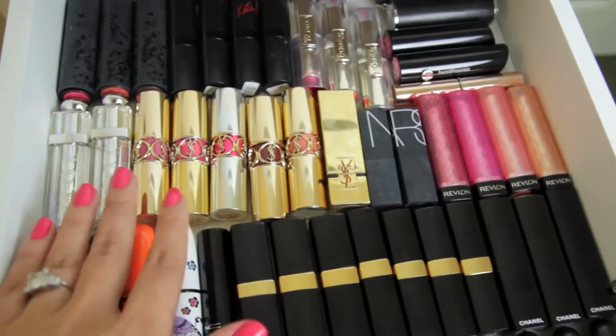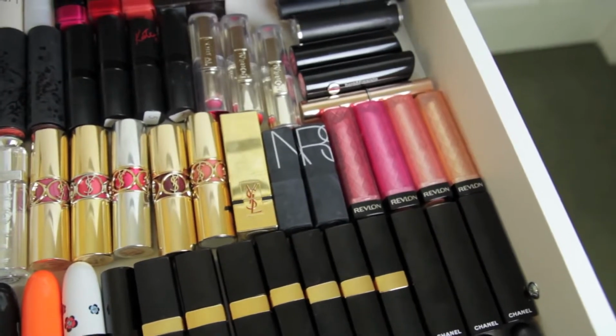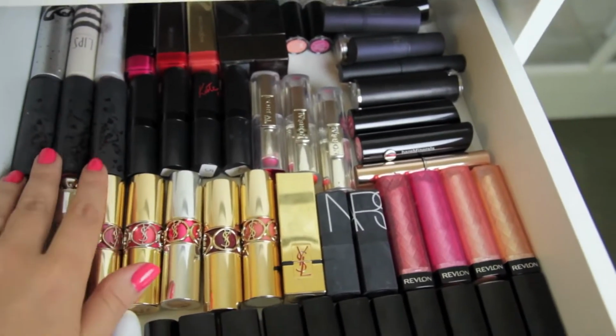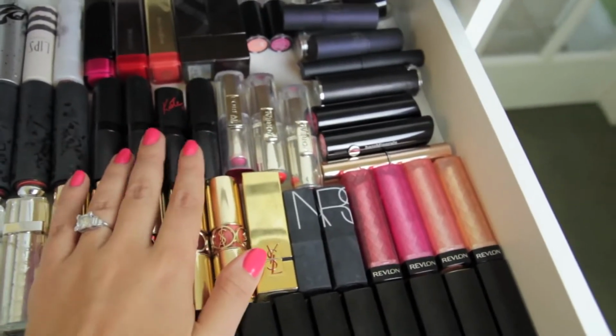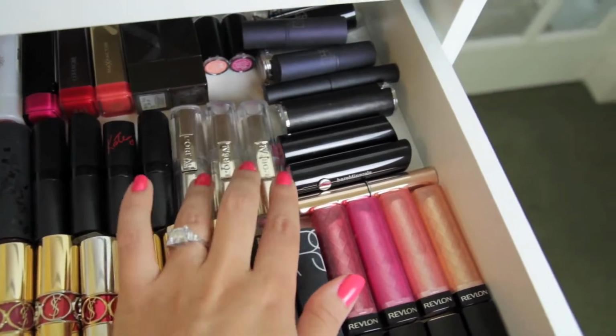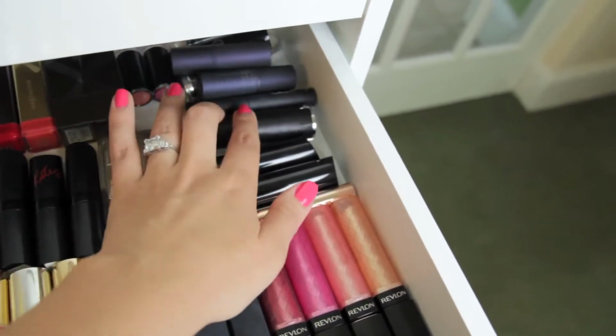Got some YSL here. I've also got Dior, NARS going along, Revlon. I've got some Gemma Kid ones which are now discontinued. The Kate Moss for Rimmel ones, which are great. L'Oreal, Rouge Caress. These are all kind of random ones or twos. I've got an Armani leather one there, which is really nice.